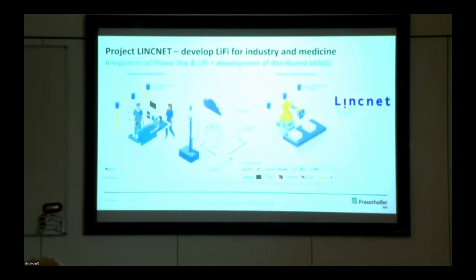What's coming now? Currently we're working on a project, LinkNet, to develop LiFi further for industry and medicine. We have one goal, which is to integrate Powerline and LiFi as well, in order to lower the threshold of market integration and market introduction. But we're also working on a prototype of a distributed MIMO system, to basically go to the next level of LiFi with this distributed MIMO front-haul system concept.